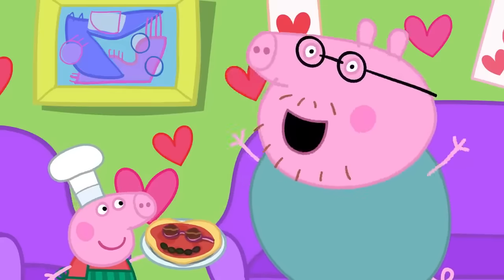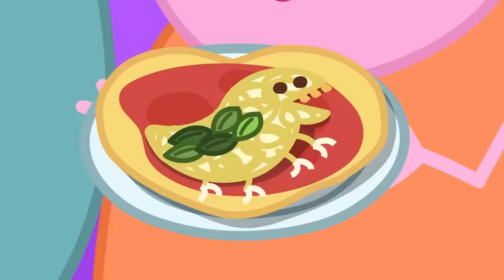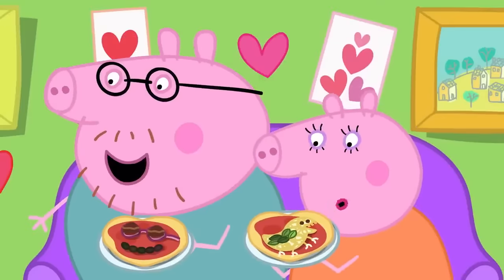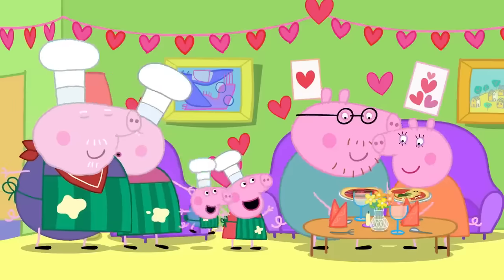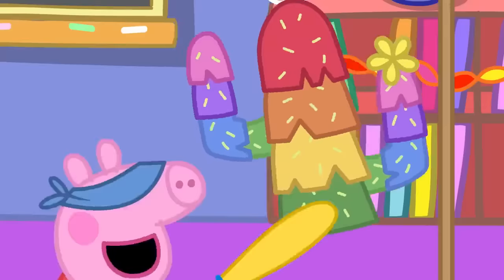Chocolate cake? My favourite! Dinosaur! A spaghetti dinosaur! Thank you, Peppa and George. They look too good to eat. Mummy and Daddy Pig think their Valentine pizzas are very special indeed.